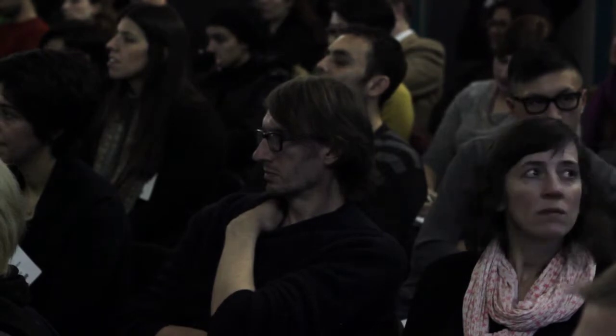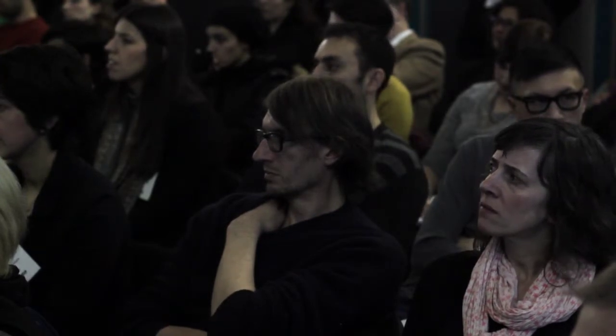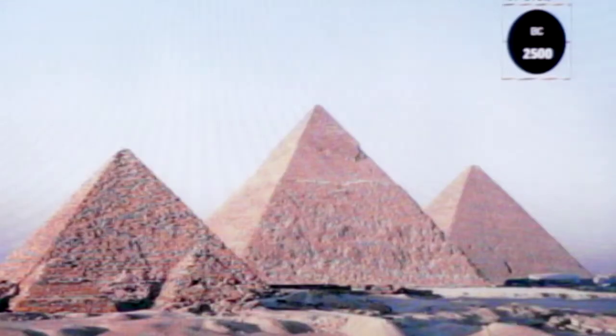Surface, highly polished, brilliant white limestone, must have looked fantastic. For over 3,800 years, the Great Pyramid of Giza was the tallest structure in the world. 2.3 million stone blocks, over 1.5 tons each. Long time ago, though. Recent research suggests they may have been concrete.